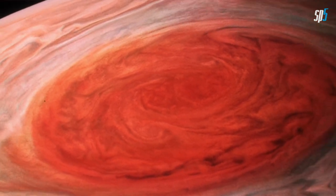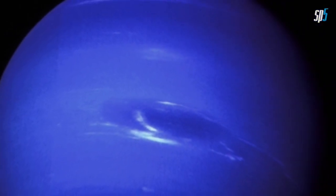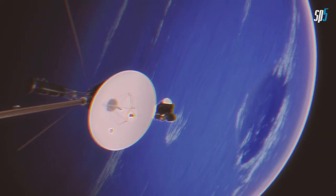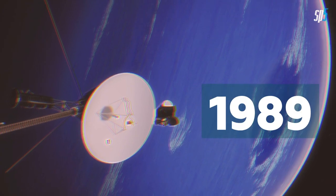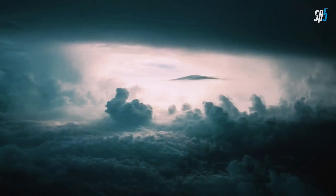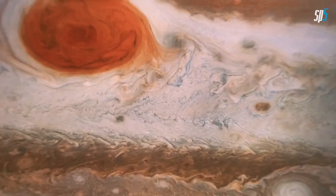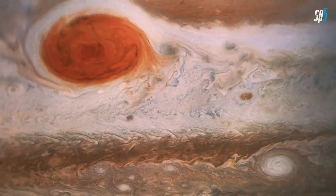Number 4. Great Dark Spot. Similar to Jupiter's Great Red Spot, Neptune has a feature known as the Great Dark Spot. It's a massive storm system that was first observed by the Voyager 2 spacecraft during its flyby in 1989. The storm is an anticyclonic system, meaning it rotates counterclockwise, and it has been compared to Jupiter's Great Red Spot in terms of its size and intensity.